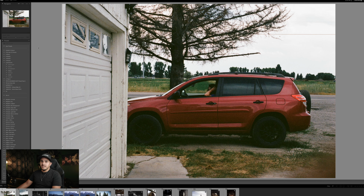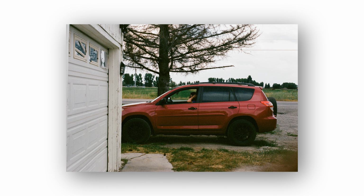Okay, so now we're gonna get into Patina. And Patina is a really specific one. If you guys shoot 35mm film, this is the preset that I use for pretty much all of my 35mm scans and stuff like that. And it's a really simple preset, and it's a great starting point. Patina, literally, all it pretty much does is add contrast, and that is exactly what I need it to do.